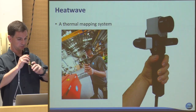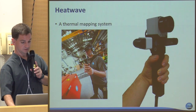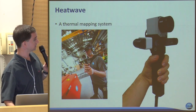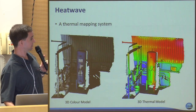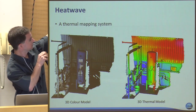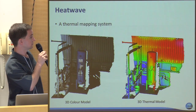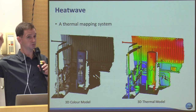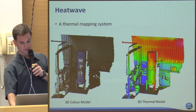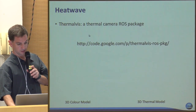So Heatwave, that's probably the last, I'm running out of time here. This is a thermal mapping system. You can see there's a Kinect-like sensor and a thermal camera there, and it provides maps like that, a 3D color model. Here on the left-hand side, you can see the RGB value. On the right-hand side, you can see the thermal model in 3D. So it's good for thermal inspection, reconstruction of things, for energy saving, and any other things where you can think where thermal mapping would be handy.